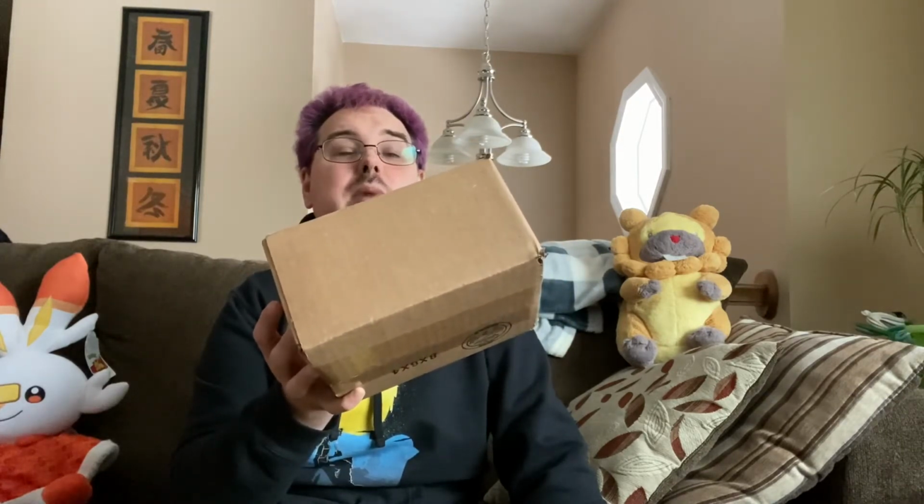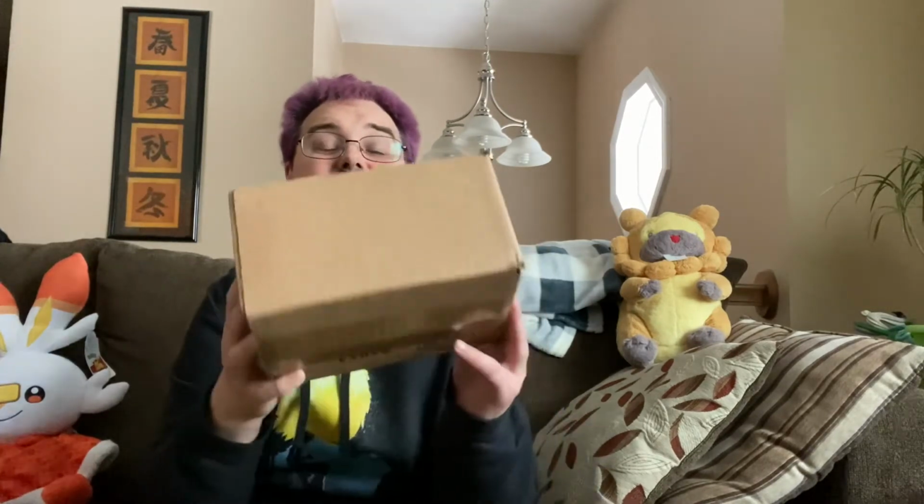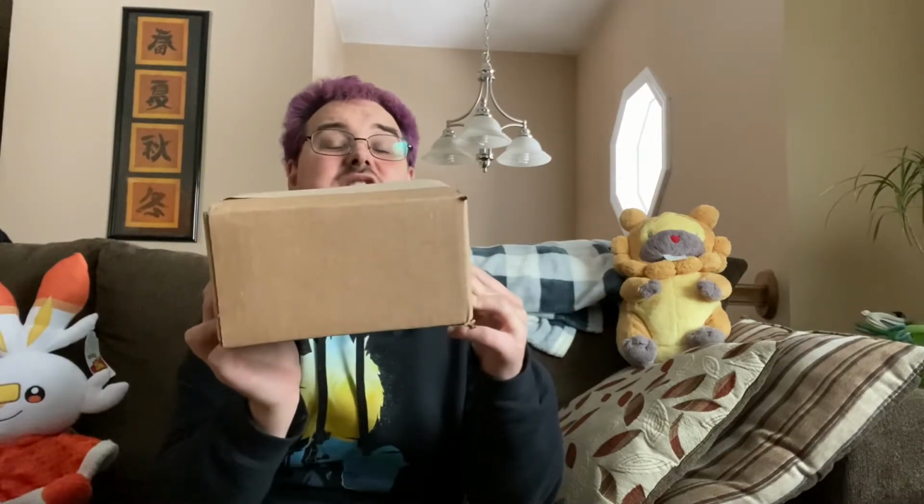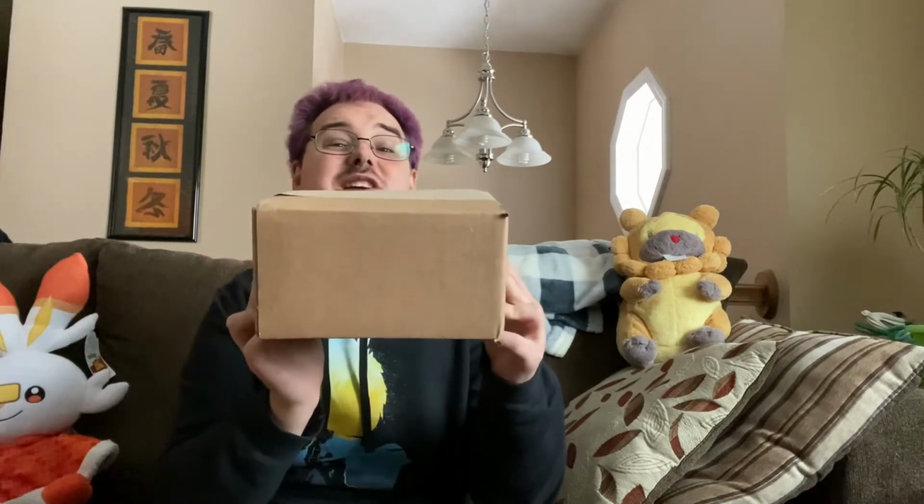I do vaguely recall that the Murkrow finally came back into stock from the Johto Gen 2 Sitting Cuties from Pokemon Gold Silver a couple weeks ago. So I'm sure that I ordered a Murkrow as it was one of the handful of Johto Gen 2 Sitting Cuties plushies that I was still missing. What would I have bought with it to get free shipping? I have no idea. It couldn't have been anything too exciting because if it was, I would probably remember it now. So let's bust this open and see what we've got inside.